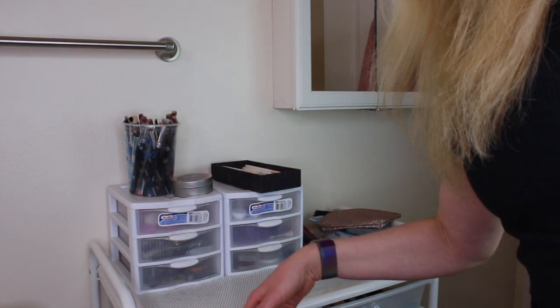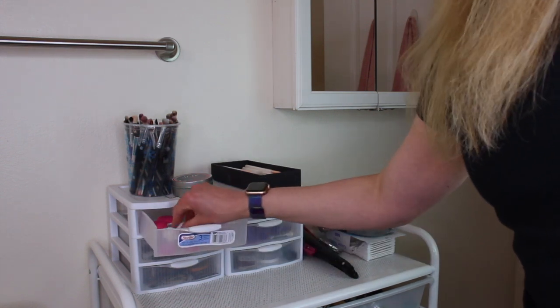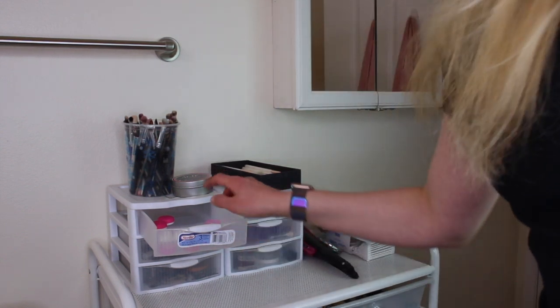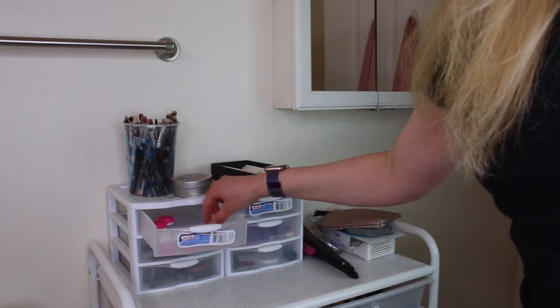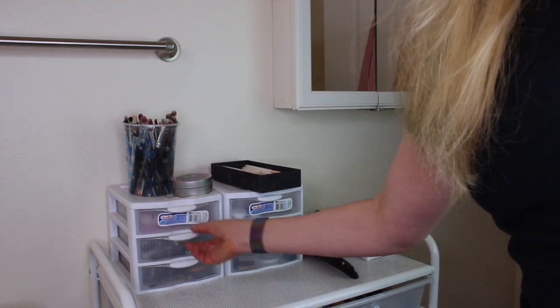And I threw away most of them. They're old. So I kept a little bit of this. These are my contact lenses containers. I love colored contacts. And I have 1, 2, 3, 4 left. The rest of them expired, so I threw them away.